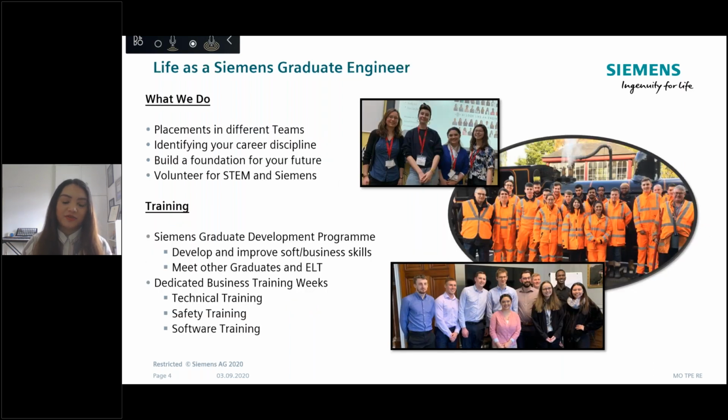In terms of a day in the life and what it's like to be a Siemens graduate engineer, you tend to do different rotations with all the different teams, so you can really explore all the areas of the business and get to know where you want to take your own career, because it's part of the company culture that you can really customize your career for how you want it to be. And it's such a good foundation for your future.